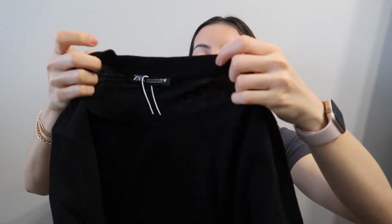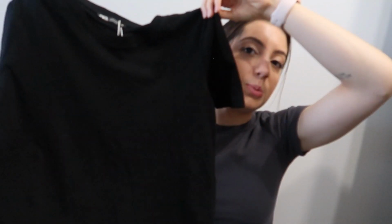And then it just has a little ribbed collar, if you can tell. If my camera will focus. Right there. That's pretty much it. Not very exciting, but I thought I'd still share.